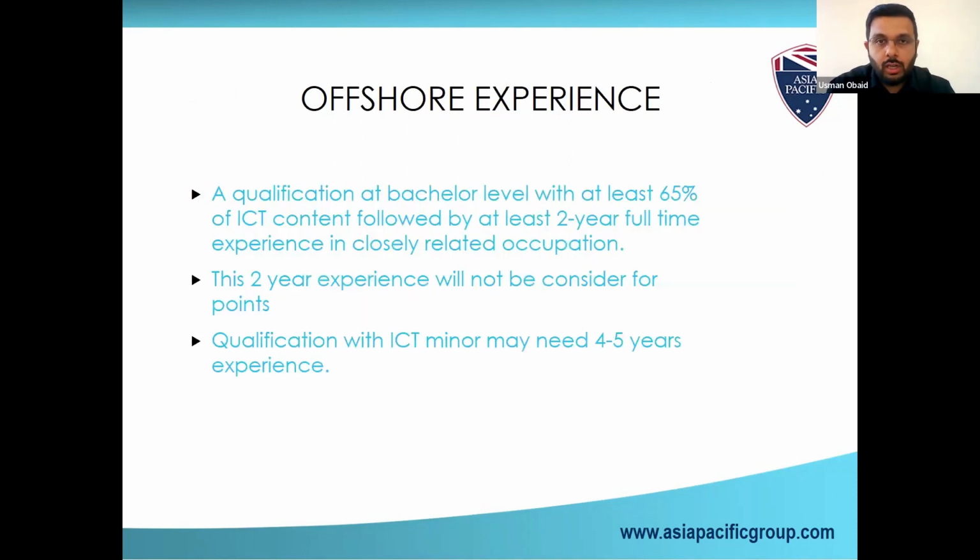Now, for offshore, again, an IT major degree has to be there, and you'll generally need 2 years of experience so that you can be positively assessed. For example, if you've done a BCA, MCA, or a Bachelor of IT, then you have to follow it up with 2 years of experience in the IT field. If you've done a job in the IT field for 2 years, you can get a skill assessment. If you've done an IT minor, then your experience requirement will go up. For example, if you did an IT degree in a bachelor's overseas, whether it's Pakistan, India, Philippines or Bangladesh, it doesn't matter, you need to have 2 years of experience after that.